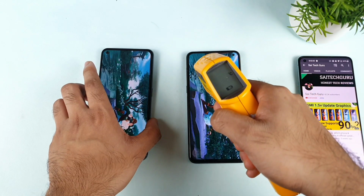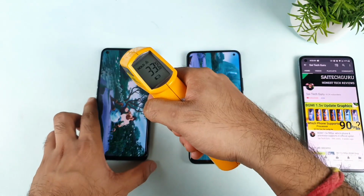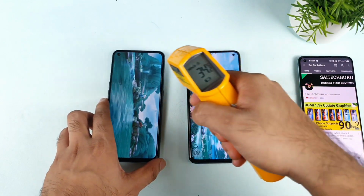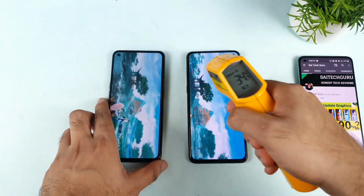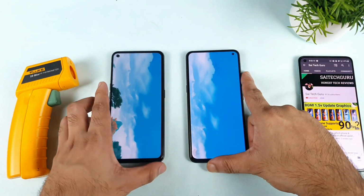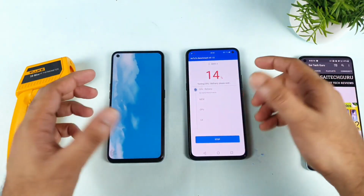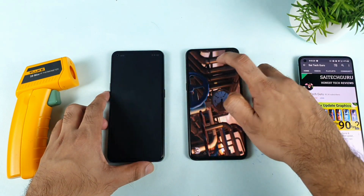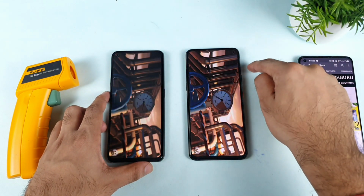As you can see, the temperatures right now at the beginning of the test are not bad between both phones. They are kind of close to each other, 34 degrees and 34 degrees at this point. So I'll be back after a certain time. Let's see which phone can reach what temperatures. This is my first time doing this with Antutu version 9.1.0 on this iQOO 3 device.